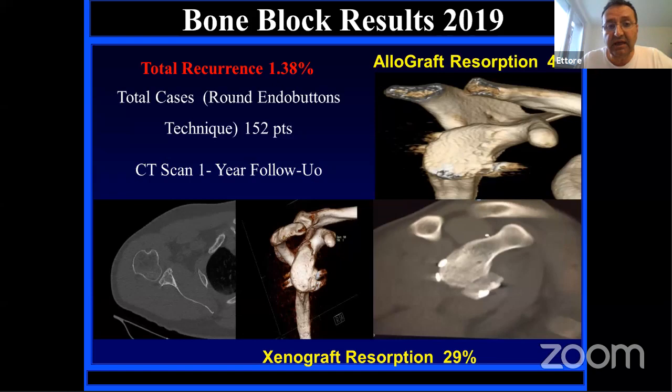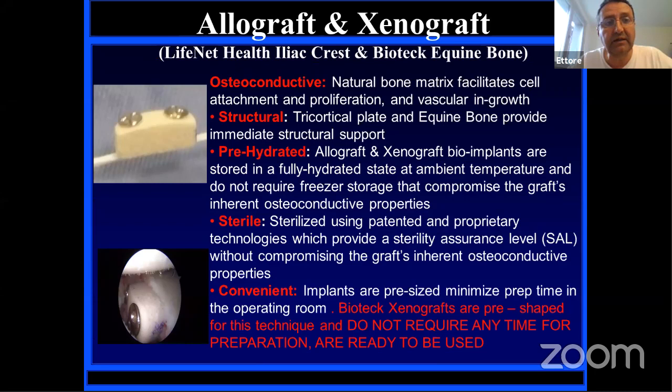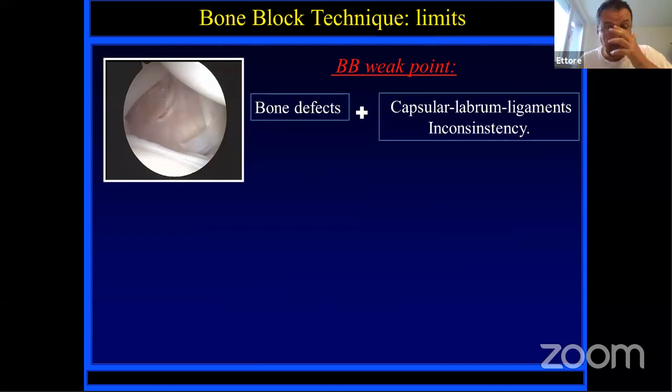And also the good thing about this graft is that it's pre-modeled for this technique. So it comes already in the shape you want. You have just to open, the holes are pre-drilled and you just use that. And it's cheap. It's not like allograft, which is very expensive. Instead of thousands of dollars per piece, we're talking about hundreds of dollars for this. And this makes a difference, also in countries like Italy, where the reimbursement is very low.